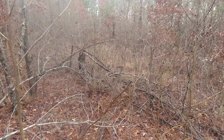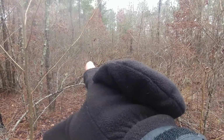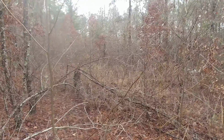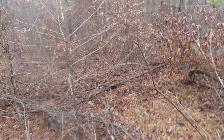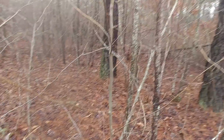It almost looks like an X, but that was broken right there, that one, and laid down. So I don't know, I really don't know about that one, but it definitely could be something they've done, considering all this other stuff out here. There's more bends everywhere. They bend trees all over the place. And it looks like something back here too.